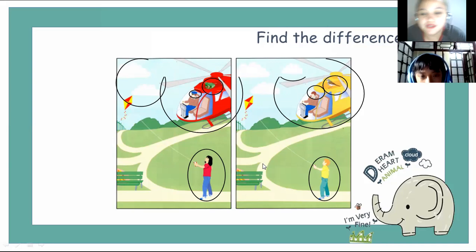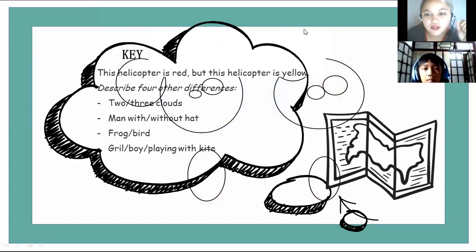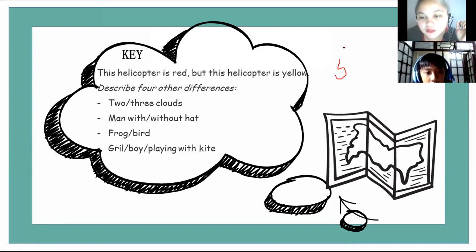Okay, so now let's check your answers, T. So you were able to give 5 differences in this picture. All right, so here are some suggestions, okay? The helicopter is red, but the helicopter is yellow. So 1 point. 2 and 3 clouds, correct? 2 points. Man with and without hat, 3 points. There's a frog and a bird, 4 points. Next one is girl, boy playing with the kite. Very good, T. So a total of 5 points for you in the first part. Okay, let's put 5 points here.